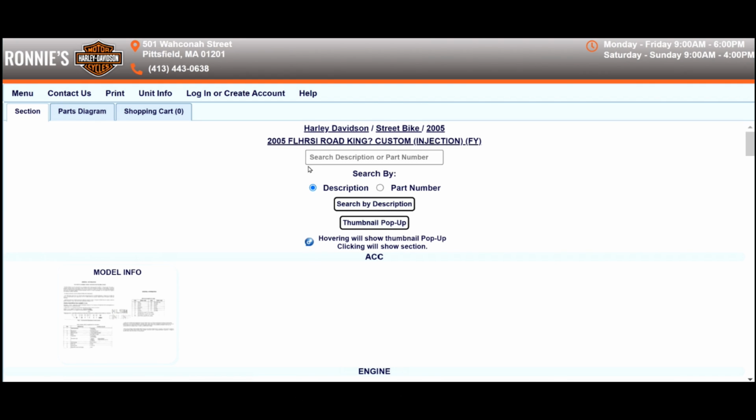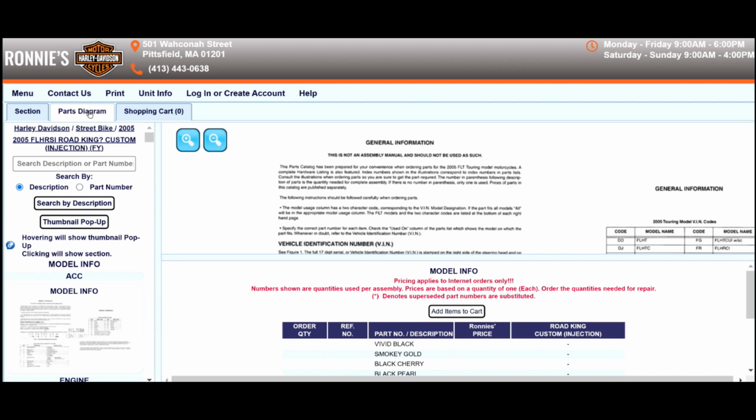Now you can search over here, description or part number. I don't know what it's called. Well, I do now, and then I didn't have the part number. So if you have those things, you can put it in over there and find it easy. But if you don't have those things, then you have to go over here, click on parts diagram.